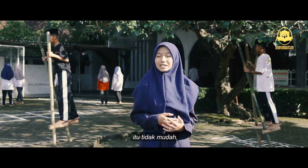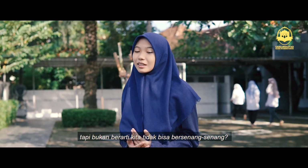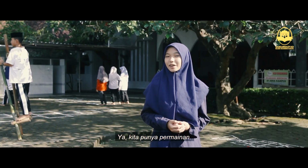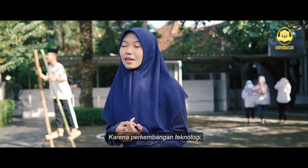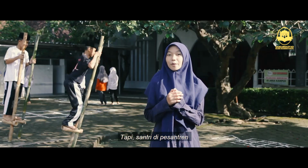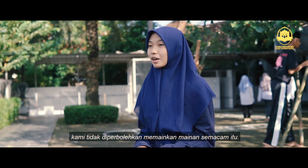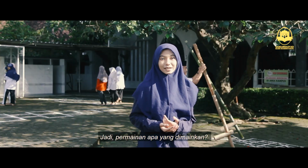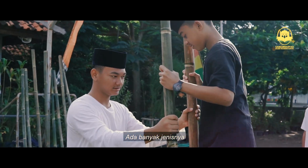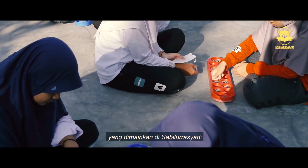Being a student is not easy. We have to study a lot, but it doesn't mean that we have no fun. How do we have fun? Yes, we have games. Due to the advancement of technology, digital games are popular among teens nowadays. However, the students in my school are not allowed to play those kinds of games. So how do we play games? The answer is we have traditional games. There are various types of them, but let me show you 3 Indonesian traditional games played at Sabilurrasyad.